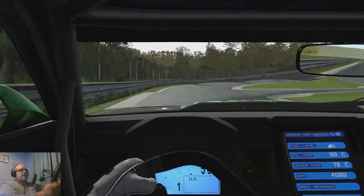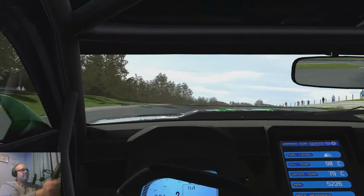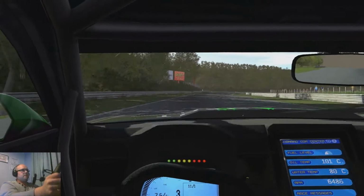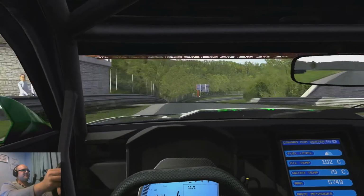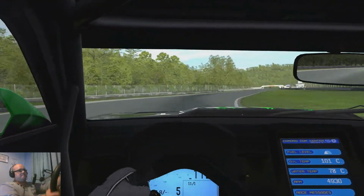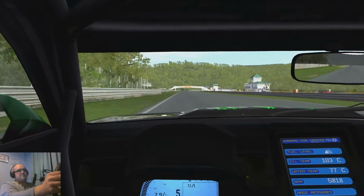But other than that, again, big thumbs up from me. Feels great. Not much more to be said, really. But as you can see, literally putting a smile on my face just lapping it around Lime Rock Park right now. Let's see if I can put in a bit of a fast lap. If I crash, I crash.